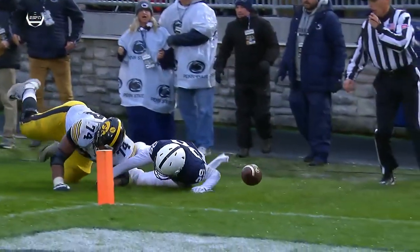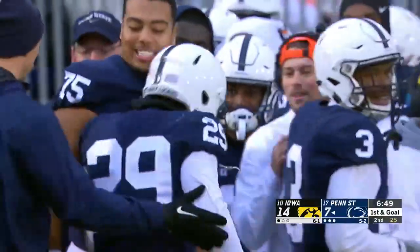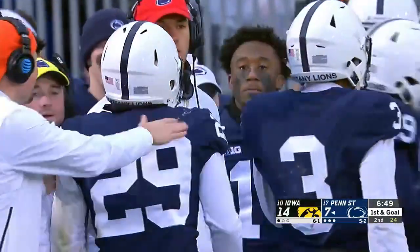I was just going to ask you, how well is Iowa's offense actually playing today? They really have only scored a field goal. Correct. From the offense. And they've got the 14 points on the board.